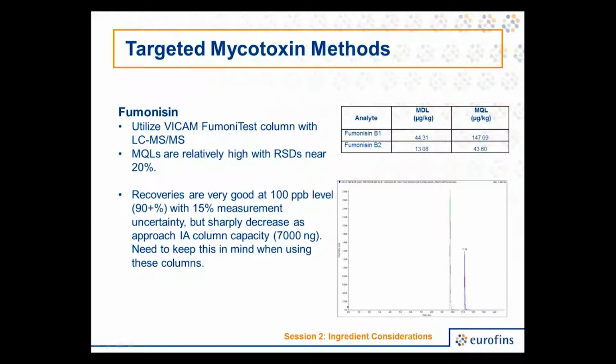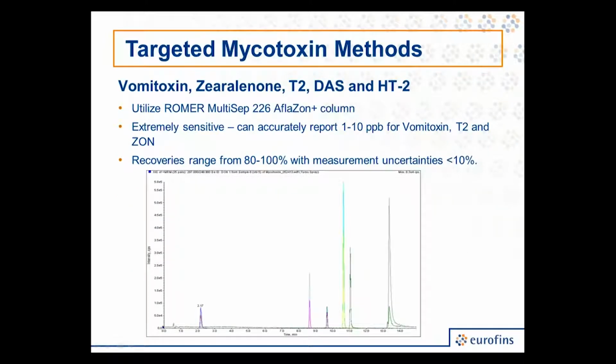Another targeted mycotoxin method that we use very commonly is fumonisin, and like aflatoxin, we use Amino Affinity columns for that. Again, recoveries are quite good at the levels of concern. This particular chromatogram shows fumonisin B1 and B2, but we're now currently able to also measure fumonisin B3, which is the third component. And although it occurs at much lower levels than B1, it's still an important contributor to total fumonisin. Next slide.